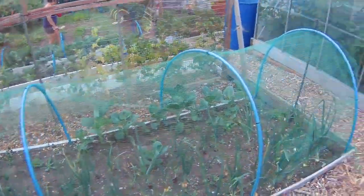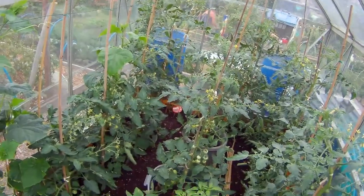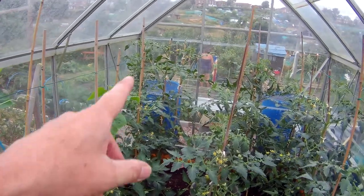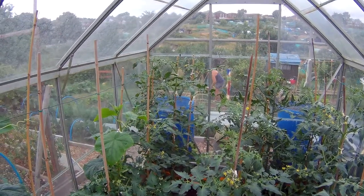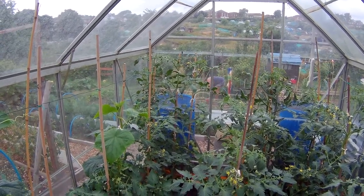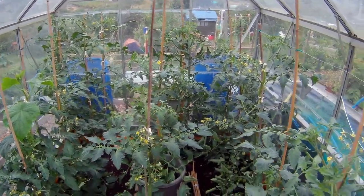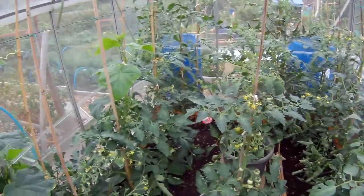But let's show you around the allotment. And as you can see, the tomatoes have really come on now. The big ones at the back are as high as the stakes now, so he's a good 5 foot now. Same as the others, really grown. We've got some lovely tomatoes.